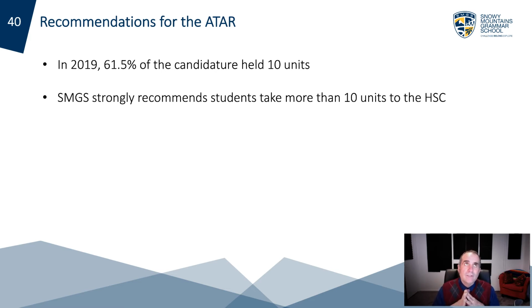And I feel for students it's a lot more stressful to know that every single HSC exam that they sit will count. Having said that, though, it might be really good for a particular student in terms of well-being, or that you have an idea or a plan about what you want to do. It's really important to discuss that with me before you decide to drop a subject or anything like that. In 2019, almost 62% of the Year 12 candidature had 10 units. Now, what I'm saying is, don't do what the majority of Year 12 students do when they get to the HSC. It's risky.